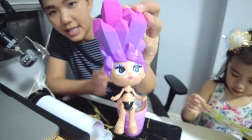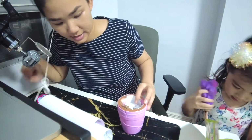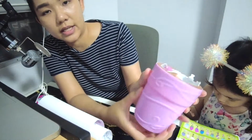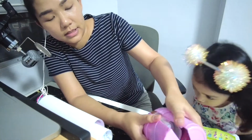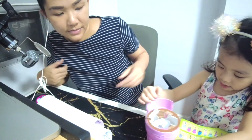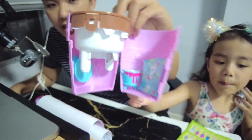That's her doll! That's her doll! Yeah, she's checking the list and I'm trying to open this part. There. I can open it. There you go. And here's the inside of the doll.